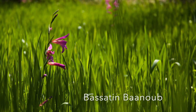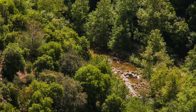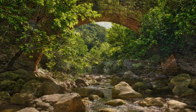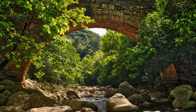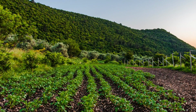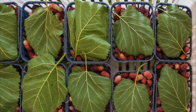Baanoub is an hour south of Beirut. We hiked down an old forgotten trail until we reached a tranquil river. An ancient bridge is still there. We camped for the night to the sounds of wolves and hyenas. And the next day we helped pick vegetables and fruits at the organic farm in Baanoub.